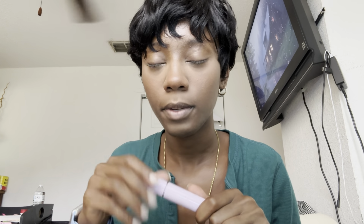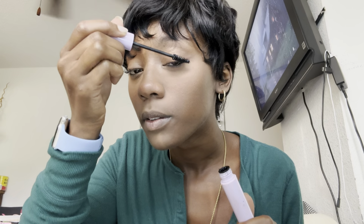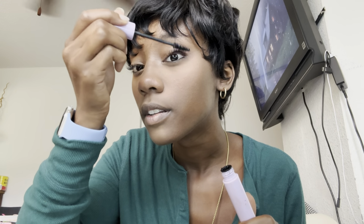Now we're just taking the Smoke and Mirrors Lengthening Mascara. This is my favorite mascara at the moment. Got it from Five Below. Look at how much that just lengthens. And then powder around my mouth. And dust.